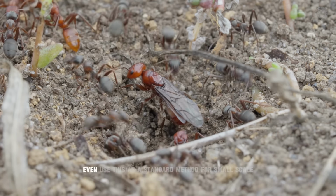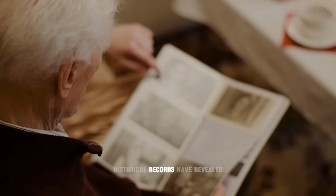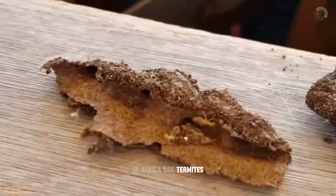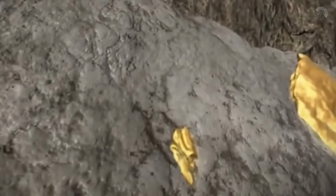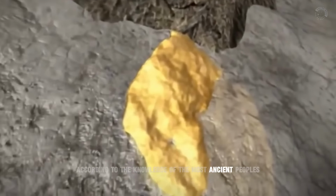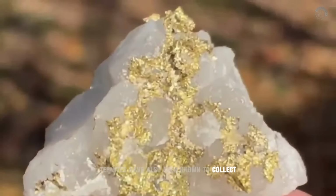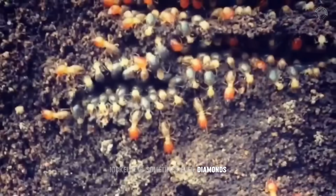Some countries even use this as a standard method for small-scale gold mining. More historical records have revealed that some ancient civilizations in Africa used termites and ants to find gold deposits in their area centuries ago. According to the knowledge of the most ancient peoples, in addition to gold, termites have also been known to collect almost all minerals such as copper, nickel, and sometimes even diamonds.